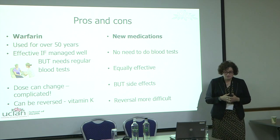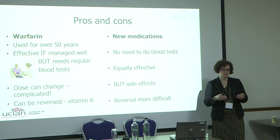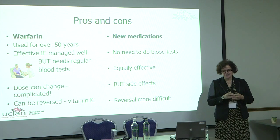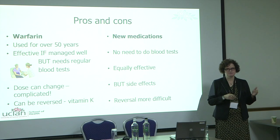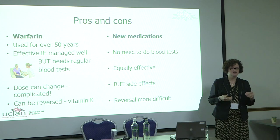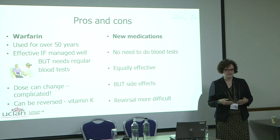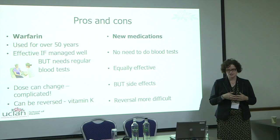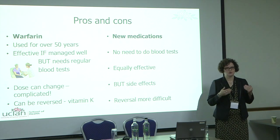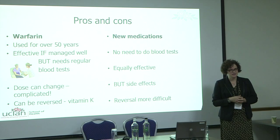The new medications do have their advantages. You don't need the regular blood tests, which is a great boon for people, as most people don't like having blood tests. And the dosage is the same no matter what, so it's the same dose every day. They're just as effective as warfarin, but they do have side effects for some people, and it is difficult to reverse their action. There are some new treatments coming on stream at the moment to reverse that, but if you do need an emergency surgical procedure, something like that, then it is problematic if you're on one of the new anticoagulants. So I would say if somebody's on warfarin and they're managing it well, then stick with what you know, because it's working. If it's more problematic, then certainly the new drugs are something to consider.